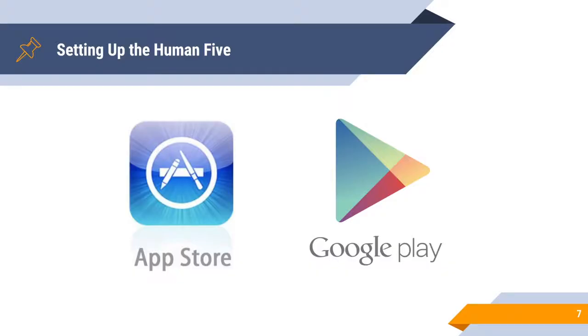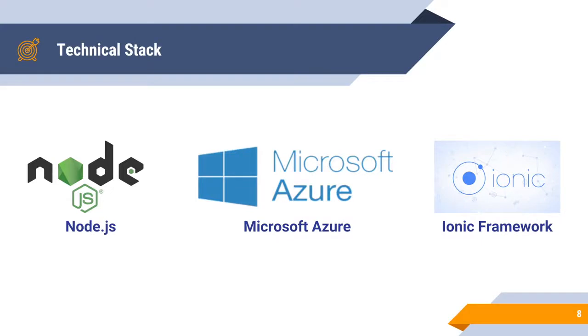The Human 5 will soon be available on the iOS App Store and the Google Play Store to download. In order to develop the app, we took into consideration multiple technologies from front-end to back-end. However, the combination of Node, Microsoft Azure and Ionic Framework suits the best for our stack, for it provided the most relevant and accurate results for our use cases.